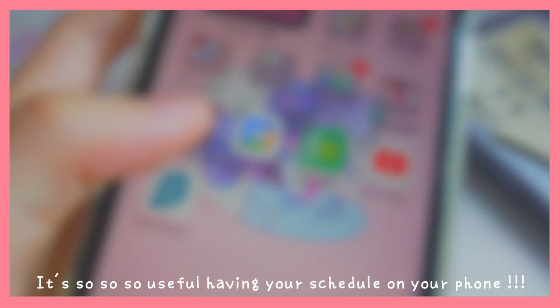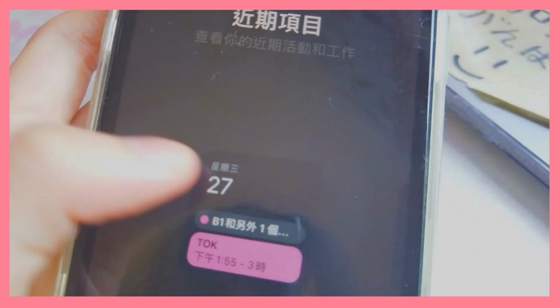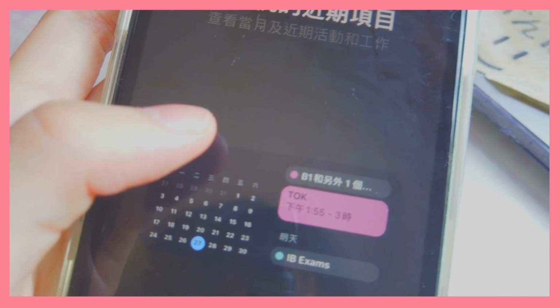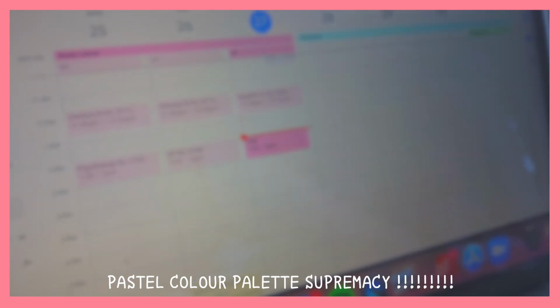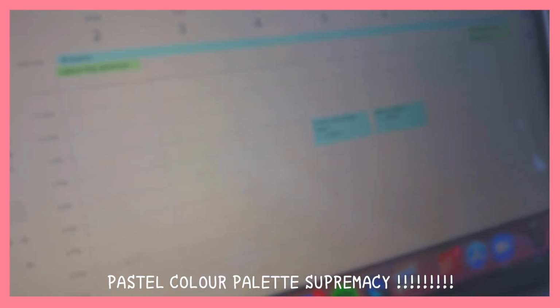So yeah, Google Calendar, highly recommend, and you can obviously use it on your phone as well because it syncs. And there's also a Google Calendar widget, which is really useful if you're just scrolling your phone to see what events you have coming up next. And they also notify you 10 minutes before, or you can set whenever, so that makes sure you do not miss anything. So yeah, Google Calendar, very cool.